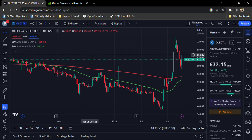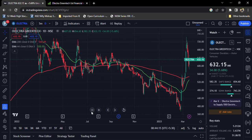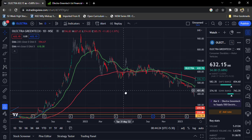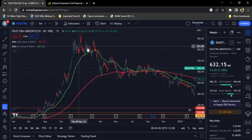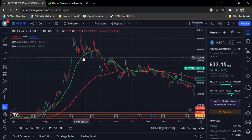And one of our friends asked us about OLECTRA Green Tech. So friends, earlier when we started our YouTube channel, we picked this OLECTRA Green Tech at 100 rupees. Over a period of time, I mentioned inflation and recession, all those things, at the early stages of 2021 ending and 2022 starting itself. So this is where the range was. So friends, it's not a deal. But if you see, this is a 44 EMA line, which you consider as an exit point.